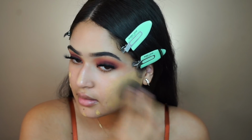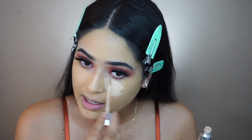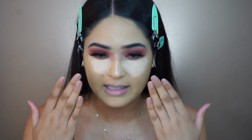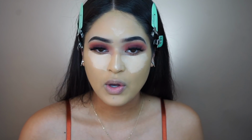And then I'm just gonna go ahead and blend everything out with my beauty sponge. I'm just gonna use my Kylie Cosmetics concealer in the shade Maple. And then something I've been doing is letting it sit, not going right away and blending it out. And what this does, it gives you more coverage, and it actually highlights your face. Because what I noticed I've been doing is going in right away, and then I will see it sheer out right here. So something I've been doing is letting it sit and then blend it out.